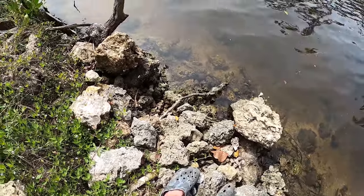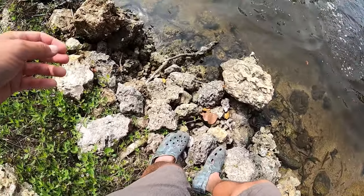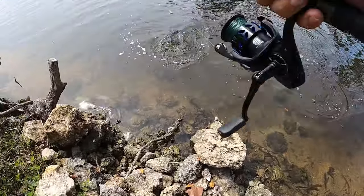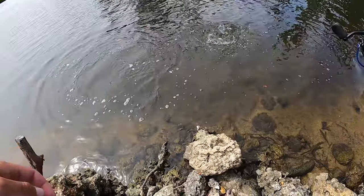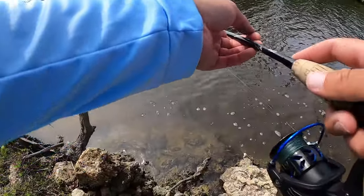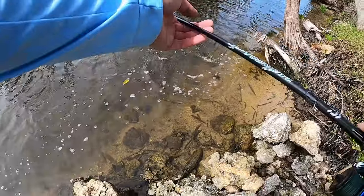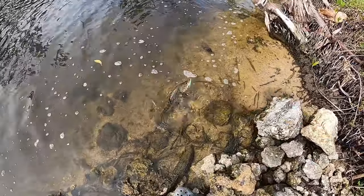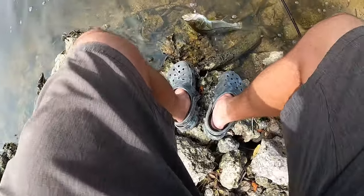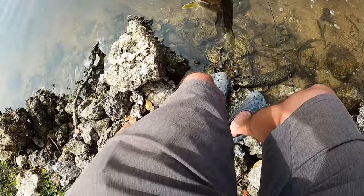First cast. It's a decent one. Oh, good jumps, buddy. Man, first cast. Not quite done yet, huh? He hit that right away. He's fired up. Yeah, he's maybe the third biggest snook I've caught today. The one that was blind earlier was definitely the biggest.